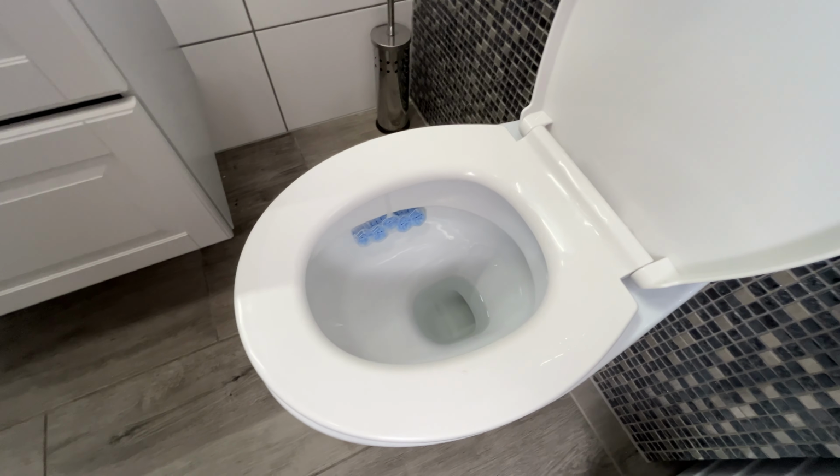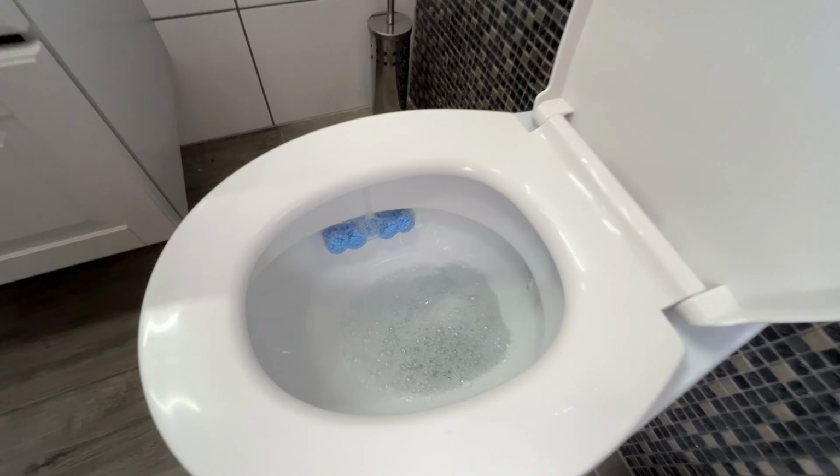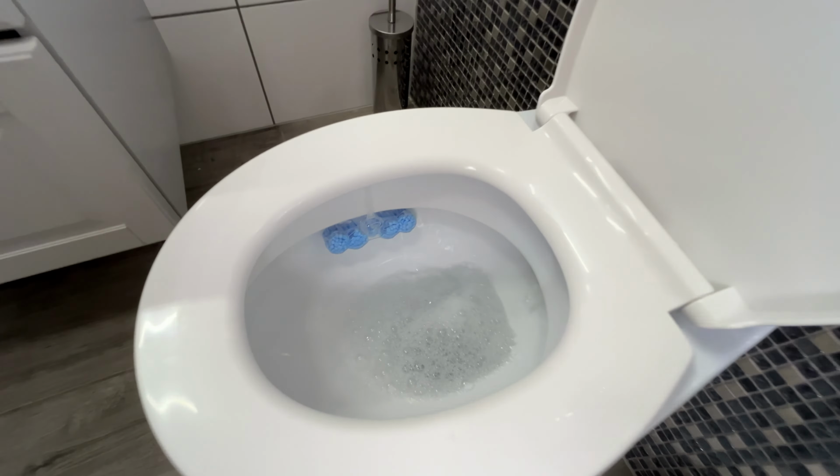This solution is not only effective but also long-lasting. The beads will work for many days. Try this trick and your toilet will smell better than ever. Sprinkle this on your laundry. Once you see the difference, you'll want to do it every day.